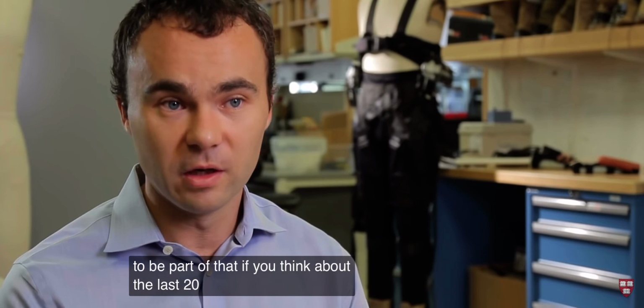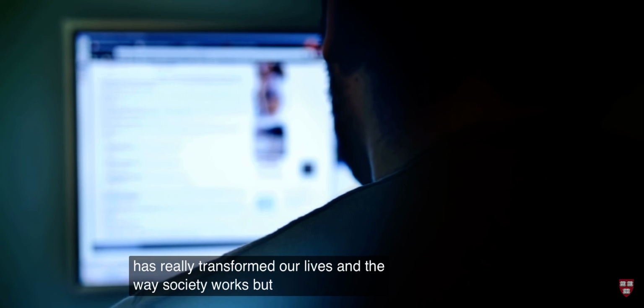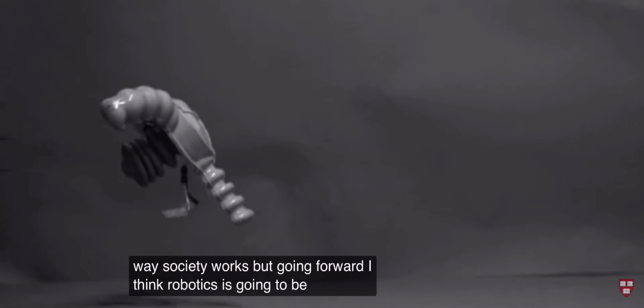If you think about the last 20 years, the internet has really transformed our lives and the way society works. But going forward, I think robotics is going to be playing that big a role.